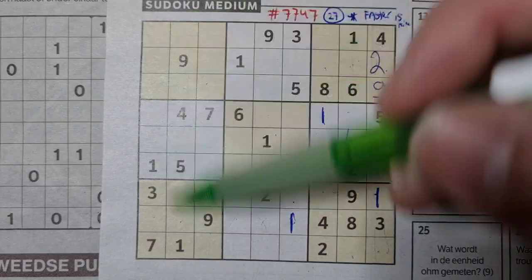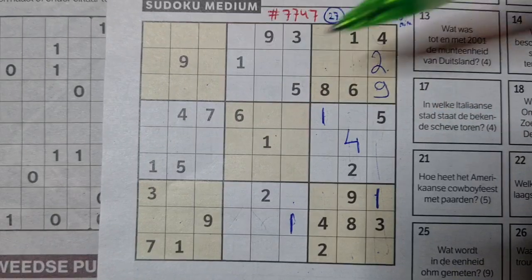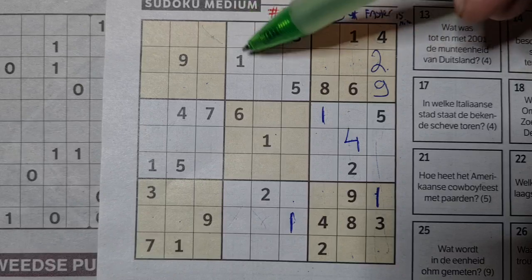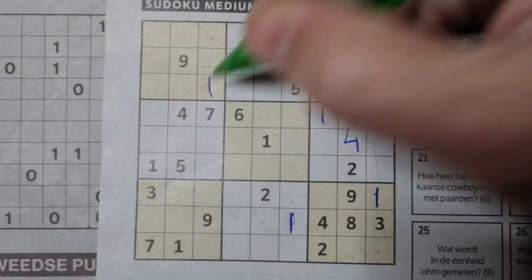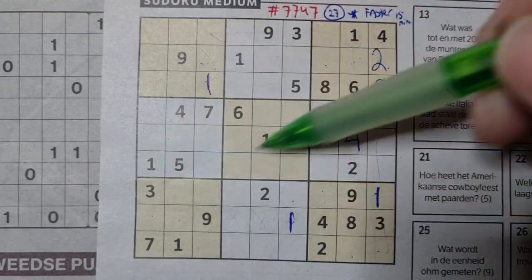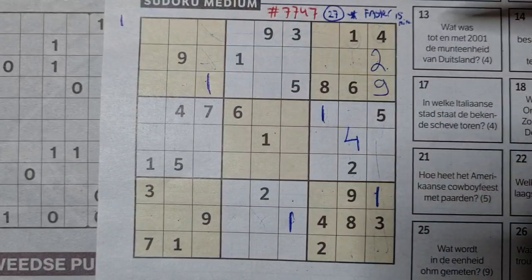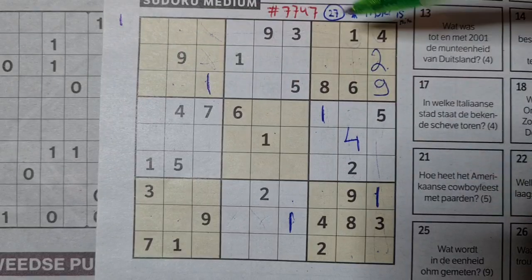And the 1 in the first column, the 1 in the second column, so the third column, only 3 places left for the 1 should be here, here, or there. We have a 1 in the first row, no 1 there. 1 in the second row, no 1 there. Only place left for the 1 should be there. And all the 1s are used. Alright. 7 here.